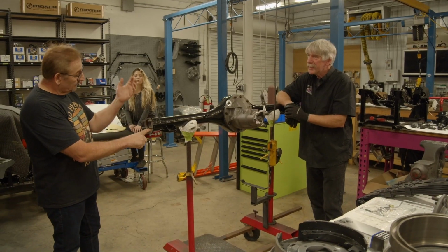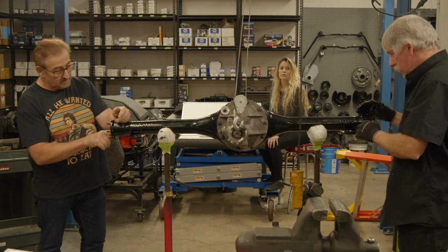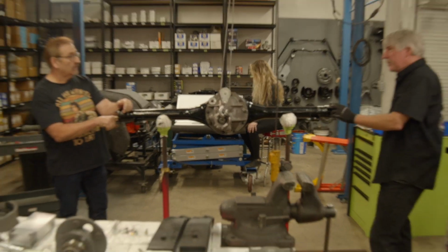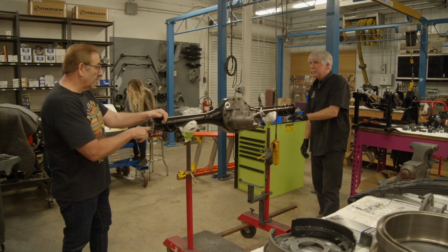I see you've already installed the inner seals in the axles. No, just one. Oh, just one, this one over here? Yeah, I didn't get to this one. Okay, so he's installed one inner axle seal, so you better write that down.